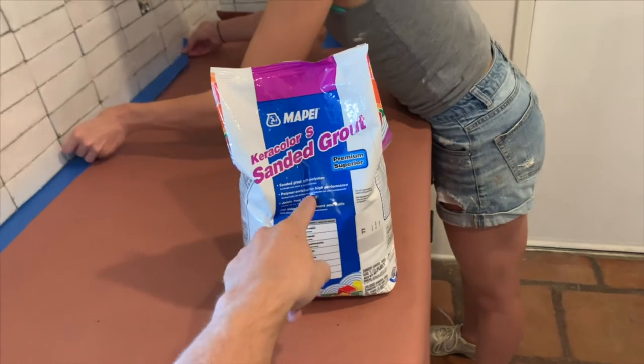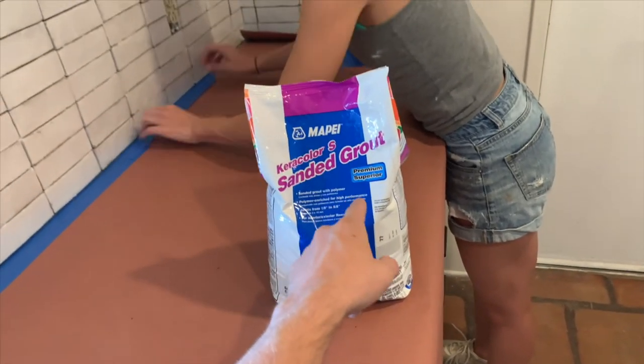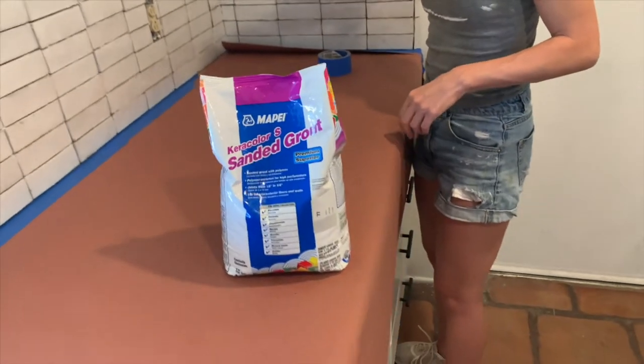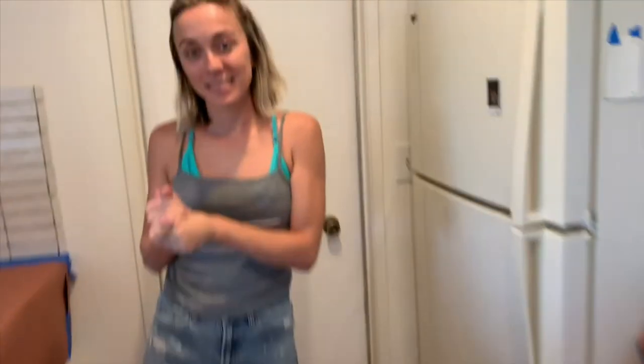So yes, if you're doing grout by yourself, from the YouTube video that I watched, this is the kind to get because it doesn't harden as fast as the other one. But we'll see. So we are going to tackle this today and let's go see what else is going on.